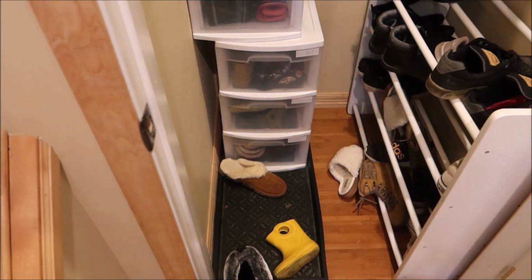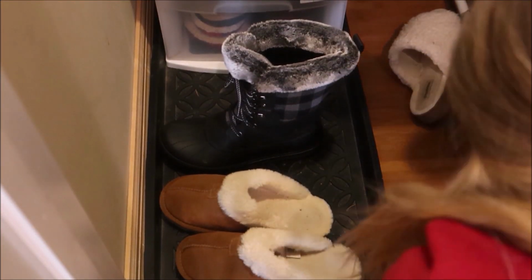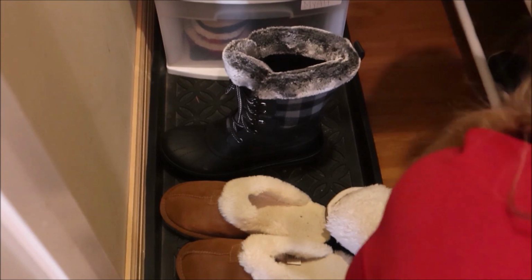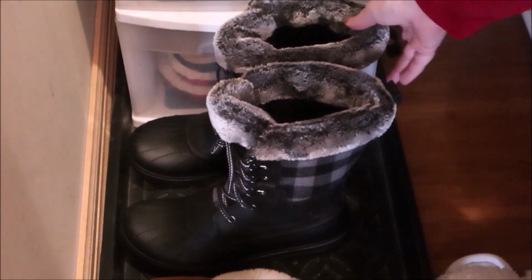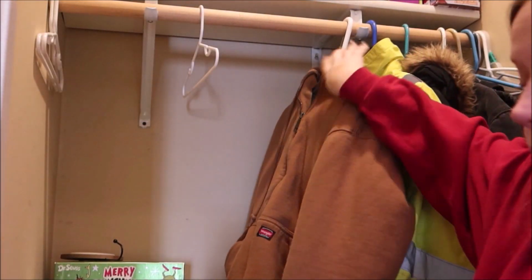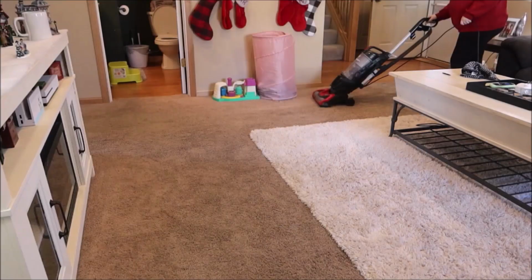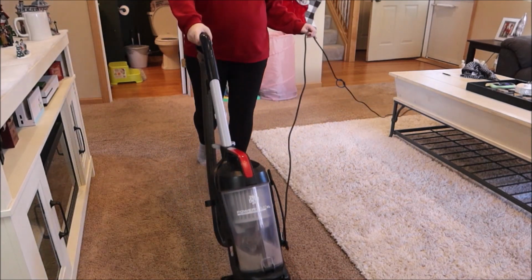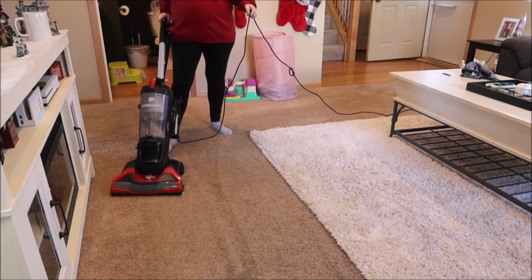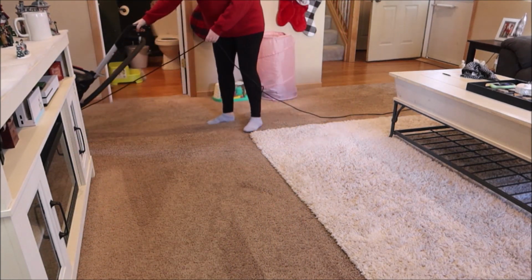I then moved on to the coat closet and we did just organize this, so it wasn't terrible. It's just a lot of the coats just get thrown in there. My husband's coats just get thrown in there. And so I needed to hang those back up and get the shoes back organized. Our kids do use the shoe rack up by our other door, so their shoes are not in here. They have extra shoes in the bins, but they don't wear those often. So I got that closet all organized and then just did another quick clean on the living room floor.